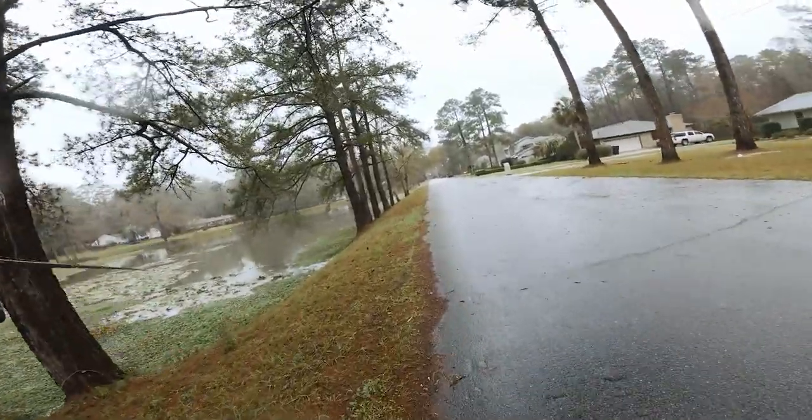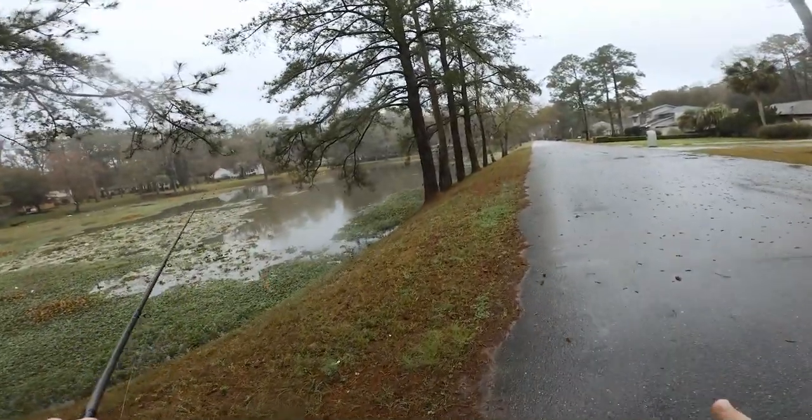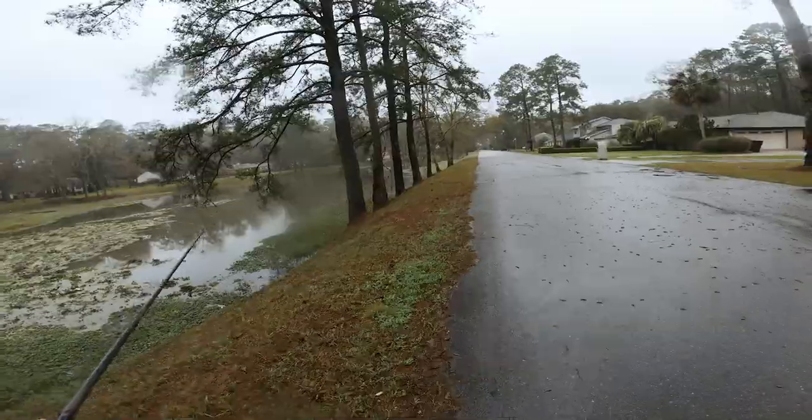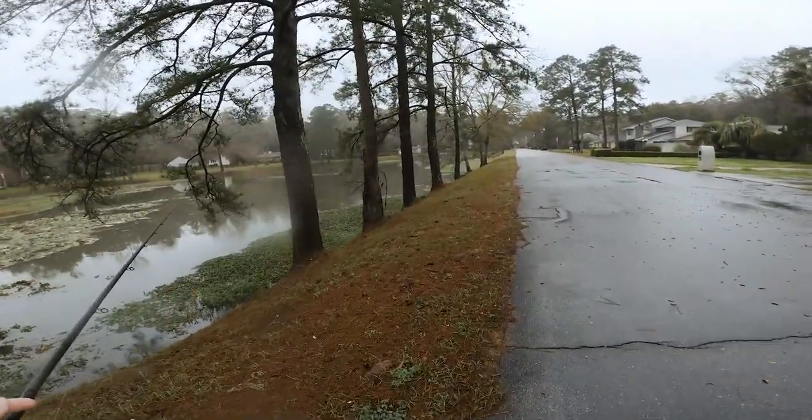But all of this stuff, when you're looking for beds on the bank, literally all it is is a white circle. For those of you guys who are new at fishing, that's the easiest way to see it. Or if you see a bass, it's just not gonna move when you walk up to it. And that's how you know a bass is locked on.